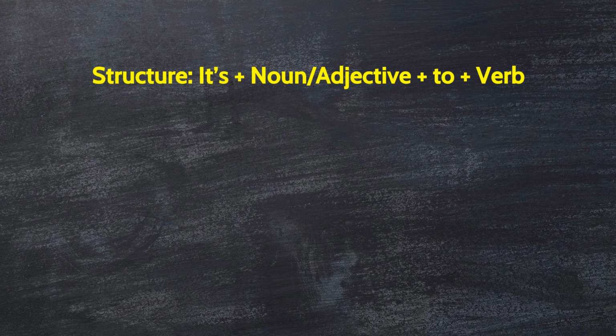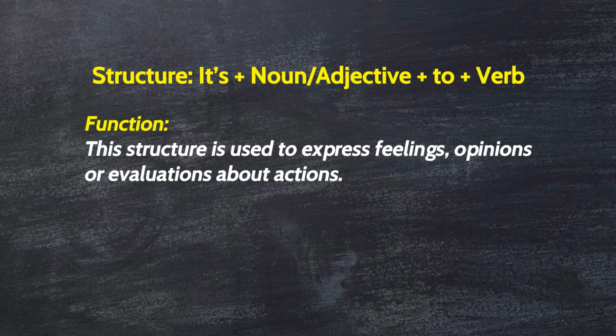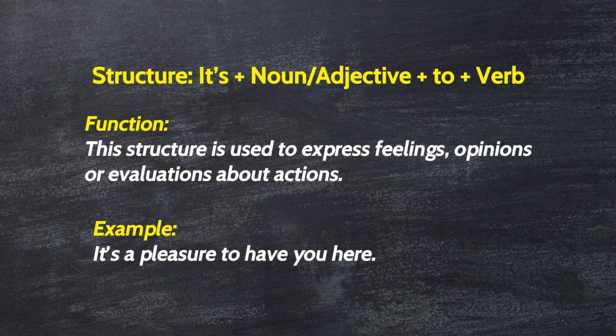Structure: it's plus noun or adjective plus to plus verb. This structure is used to express feelings, opinions, or evaluations about actions. Example: it's a pleasure to have you here.